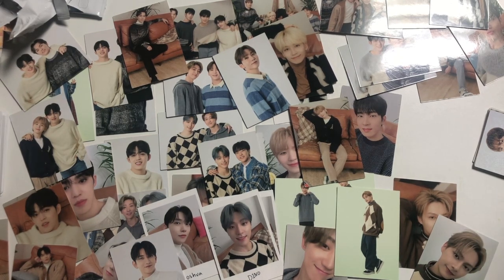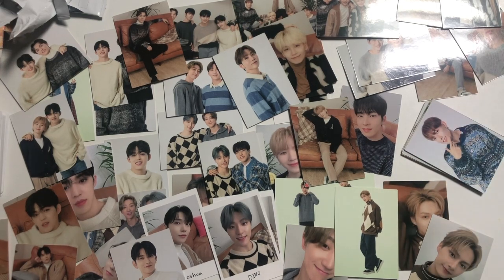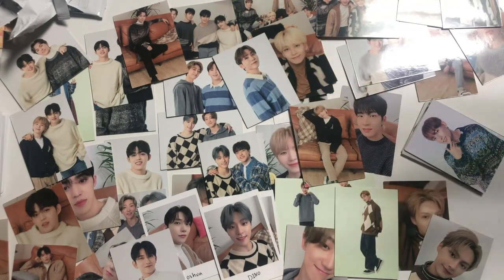So are we missing any members? Let me do a real quick check. No, we're not missing any members. So we got one card of at least every member. I think we got a solo card of every member as well. I don't think we missed. Yeah, and we got that one. I'm so happy I got that one single card. If I hadn't got that one, I would have been a little bit upset.